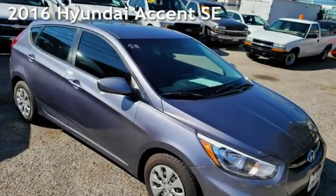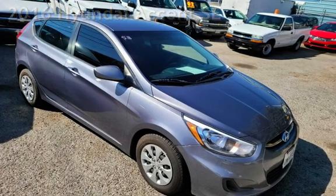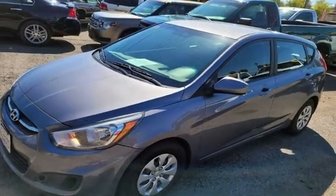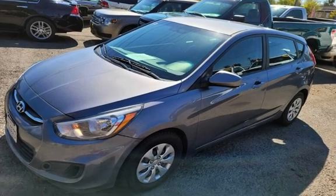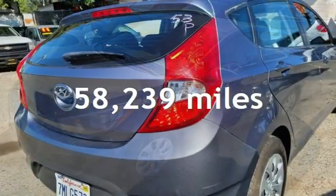Presenting a pre-owned 2016 Hyundai Accent SE. This 4-door hatchback has a 4-cylinder, 1.6-liter i4 engine, with front-wheel drive, and an automatic transmission. This Hyundai has less than 59,000 miles on the odometer.